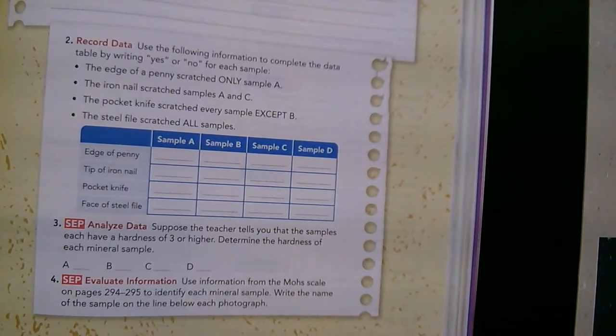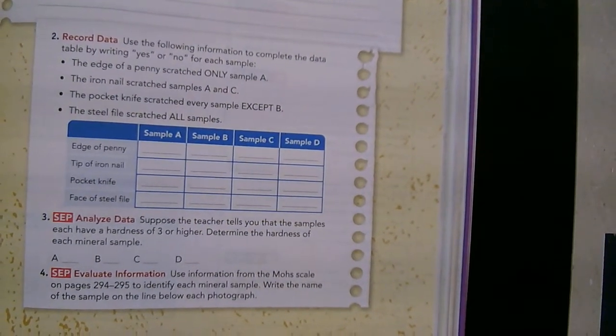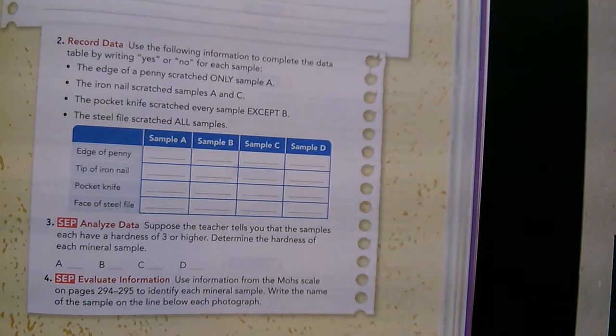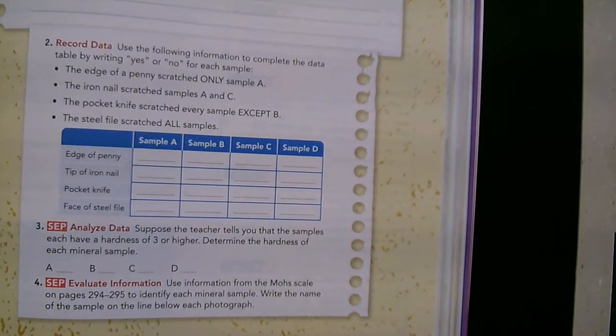The edge of the penny scratched only sample A. The iron nail scratched samples A and C. The pocket knife scratched every sample except B. The steel file scratched all samples.